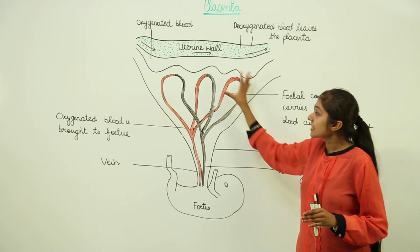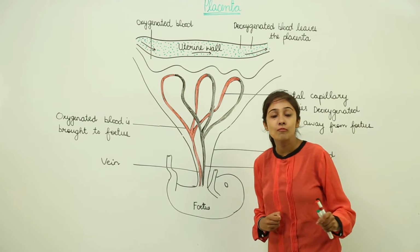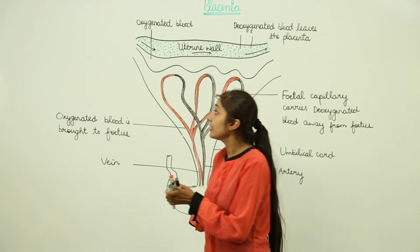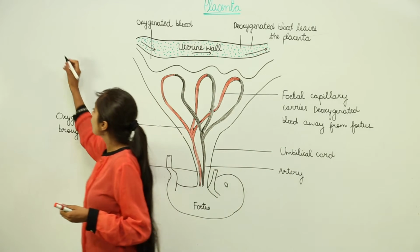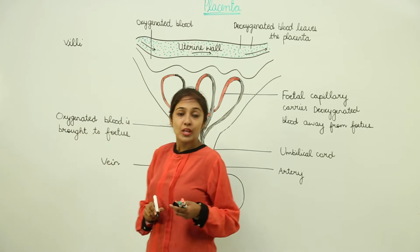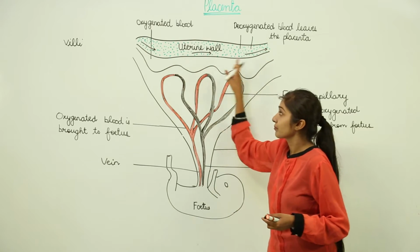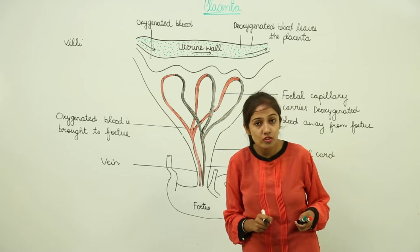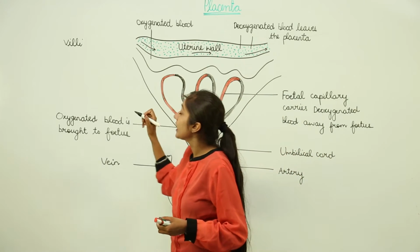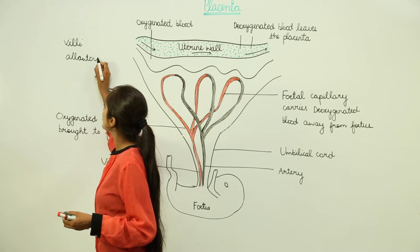The placenta is a disc-like structure formed by the interlocking of the villi. Villi are hair-like projections. There are two sets of villi. One set is projected out from the uterine wall, and the other set is from the extension of the allantois layer.